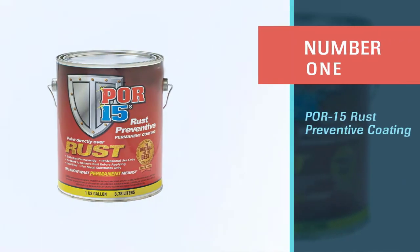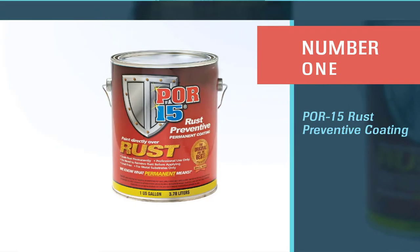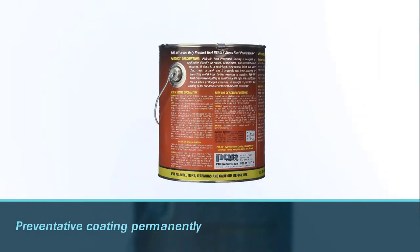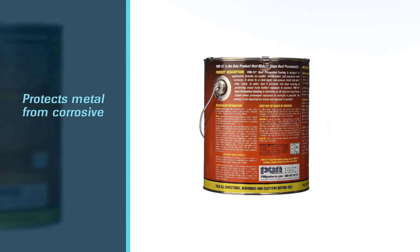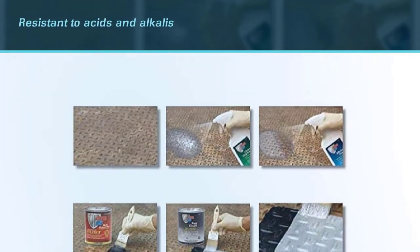Number 1, most popular. Por 15 Rust Preventive Coating. Por 15's rust preventative coating permanently stops rust and can be applied on sandblasted, prepped rusted, and seasoned metal surfaces. It protects metal from corrosive contaminants as well as salt and moisture. Por 15 is also resistant to acids and alkalis and repels fuels and oils.